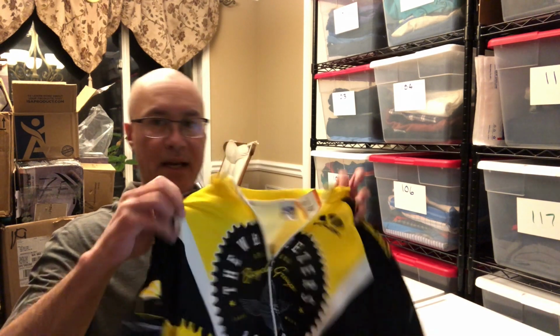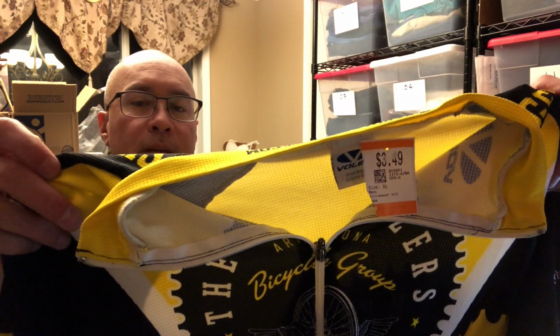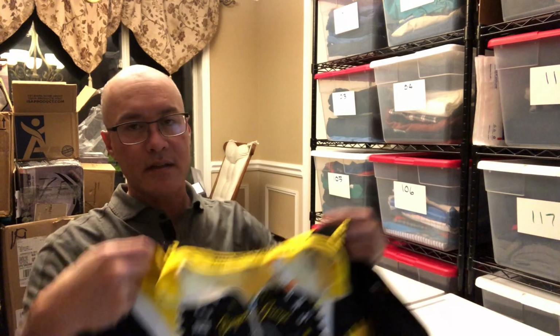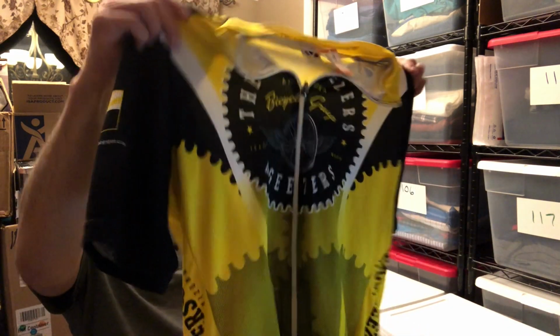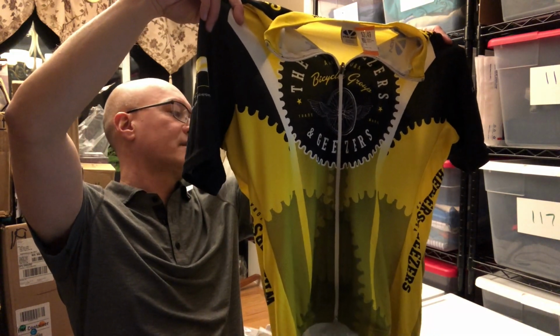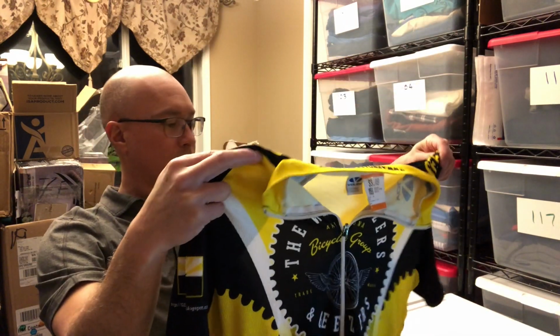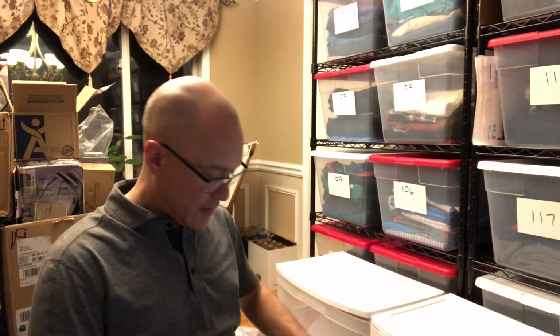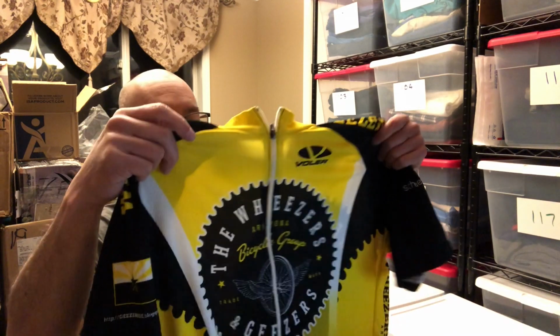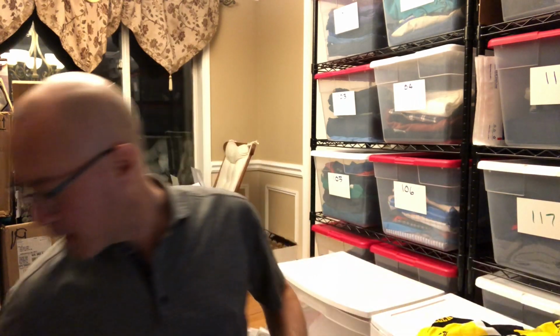The first item is this black and yellow cycling jersey. I picked it up for $3.50 from the local thrift store for me, which is Value Village. I picked this up because the colors were pretty strong. It's called the Weezers and Geezers, so I liked the saying that it had on it. I thought it would appeal to certain people. These types of cycling jerseys go anywhere from $20 to maybe $30. And they're pretty lightweight, so it should be easy to store, pack, and ship. So that's the first item.